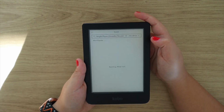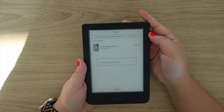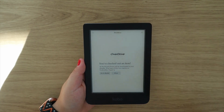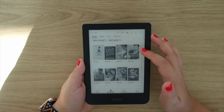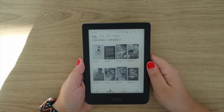From there, you could immediately just hit borrow, and it's going to borrow through Libby, which is Overdrive. And then if you go into your books and into unread, you could find it there, and it'll be downloading, and then you could start reading from there.